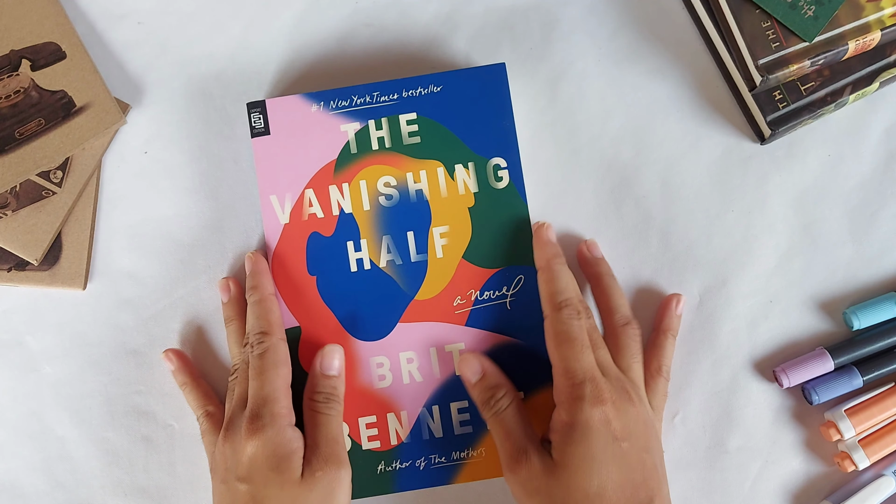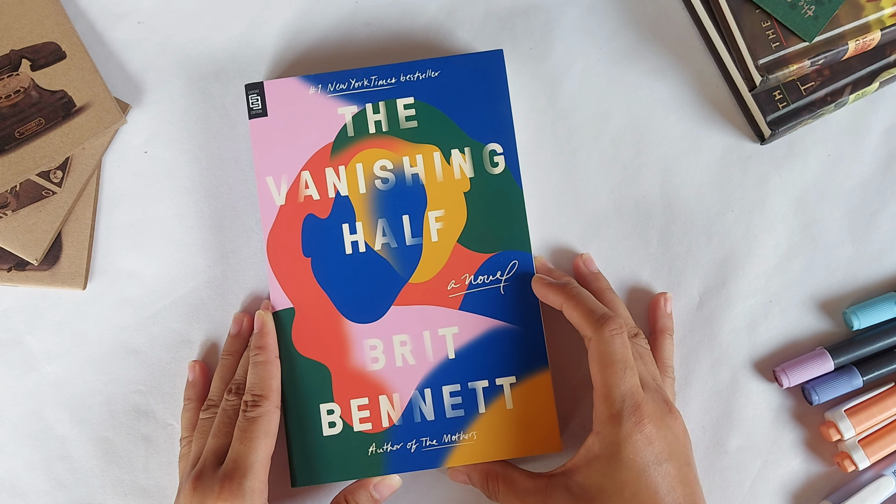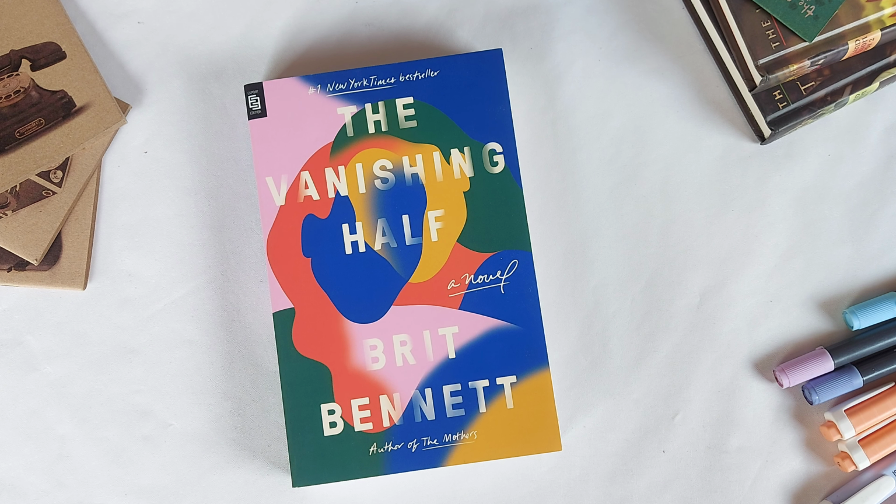So The Vanishing Half is more than just a story that revolves around racial issues. It also puts emphasis on how the past can shape our decisions and expectations, and it tells us that it's really more than just origins. So yeah, I'm really, really happy that I finally have this book, and I can't wait to dive into this.